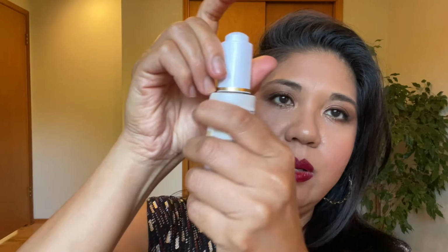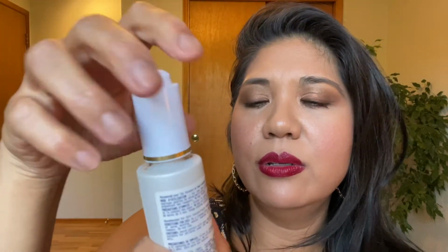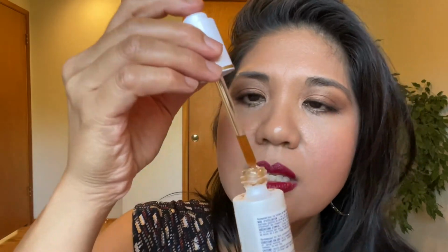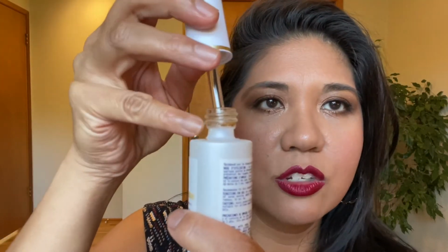So I've been trying this Biologique Recherche serum Erythros, and I had read, this is for the rosacea line. So it claims that it's a redness reducing serum for the face. I'm using it and it's here. I think it's a heavy ceramic bottle. It doesn't smell offensive. It's definitely medicinal looking. So that's part of the product that's just drying.